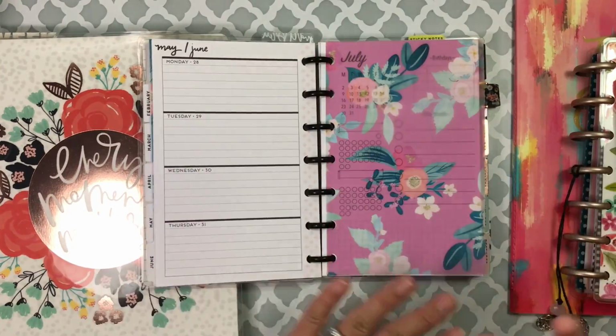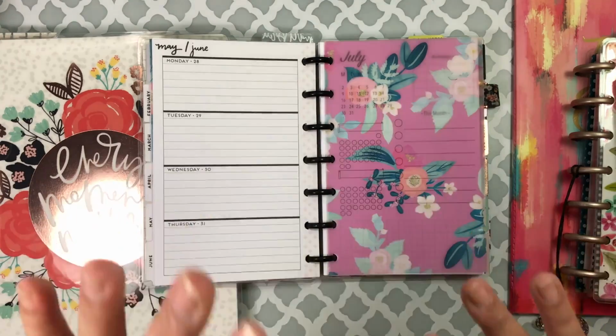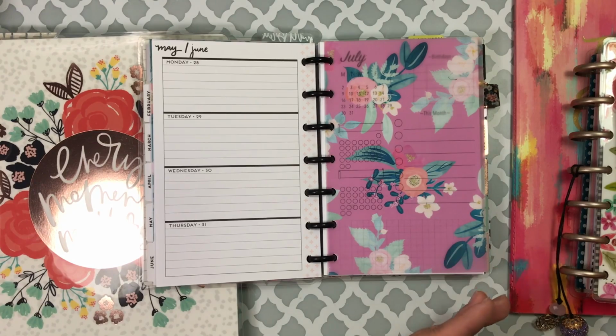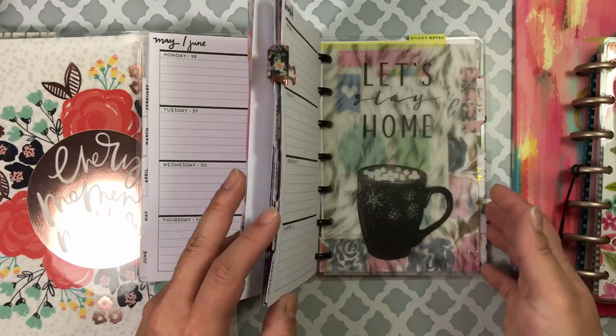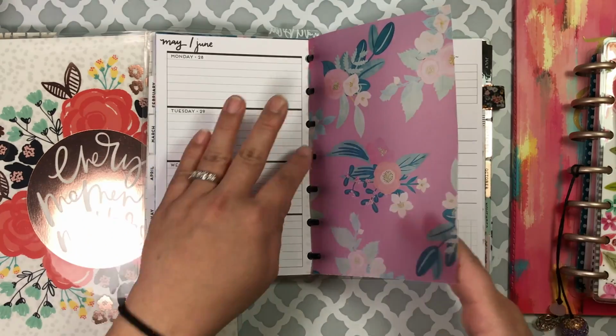This is purely a calendar type of planner. You know, what I need to know for the month and what I need to know for the week, on a daily basis kind of stuff. And there's not really going to be any other kind of decorations at all.